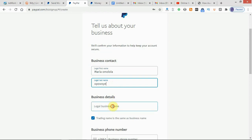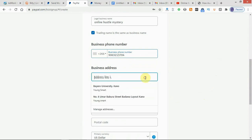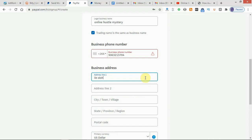Just enter the name, business name, online, also mystery, online also mystery. Then we enter a phone number here, 063213704. Then come down here, enter your address. You enter your home address here. So my address is just 3213704.